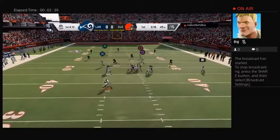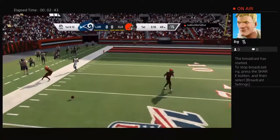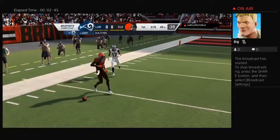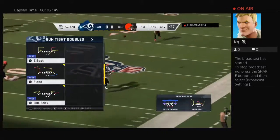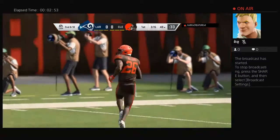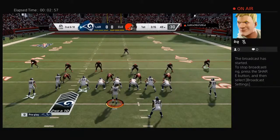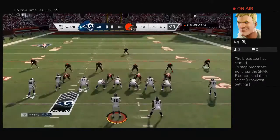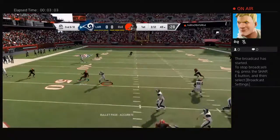On 1st and 10, Goff buying time to his left. He's letting it fly for Cooks. That's going to be knocked away and incomplete. Greedy Williams, the rookie out of LSU, there to knock it away. Well, that certainly looked like something that they discussed all week in practice getting ready for this one. Take the big shot right out of the gate. At worst, you'll open up the defense a little bit, loosen them up, have them back on their heels.